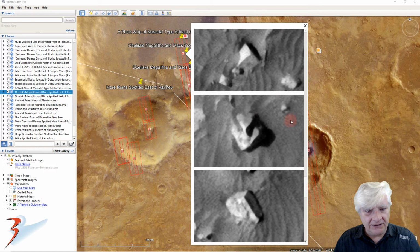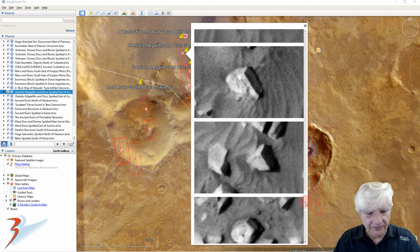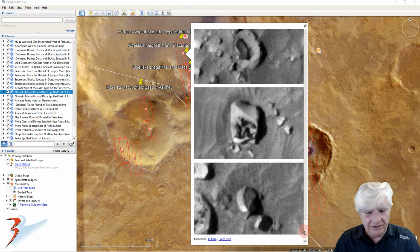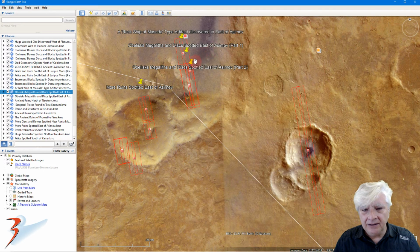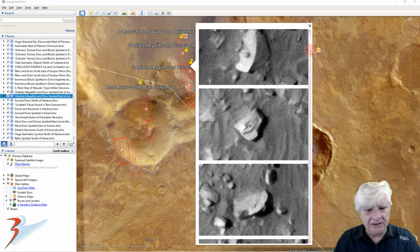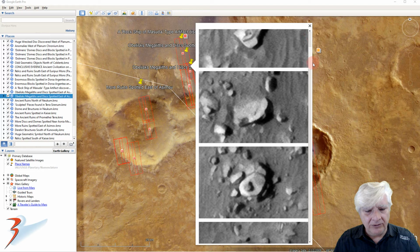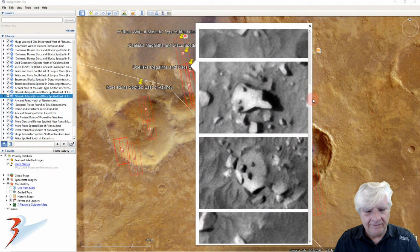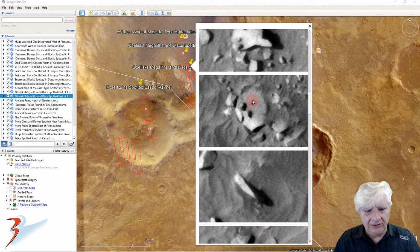More blocks, check that one out. This one's still in pristine condition. Another one there, check that out. So guys, are we looking at remnants of some structures that were blown apart in the distant past? Triangle on top of that there.